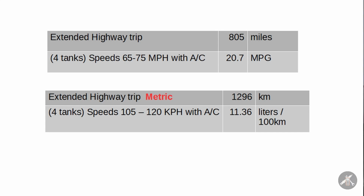The speed, depending on where I was, some sections of road were 65 mile an hour speed limits, and some were up to 75. So there was a broad range, and a lot of it I ran air conditioning because it was summertime, which also hurts the fuel economy some amount. But on my extended trip, I went 805 miles that I measured, and my average for those 4 tanks of gas was 20.7 miles per gallon, or 11.4 liters per 100 kilometers. I felt that was actually pretty good. I was pleased with that.